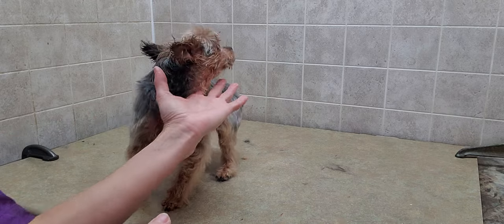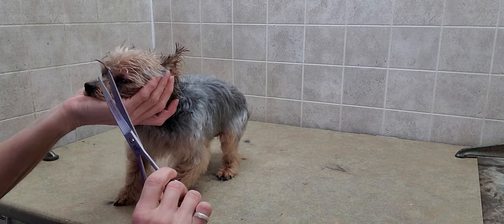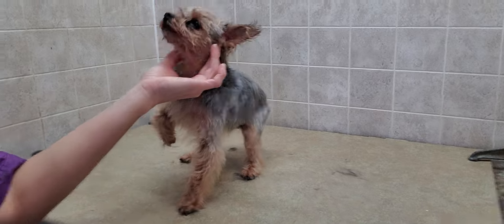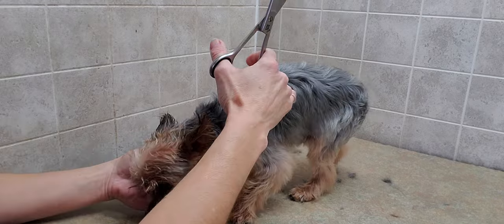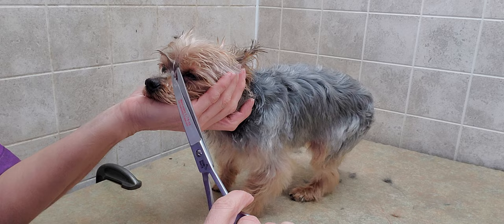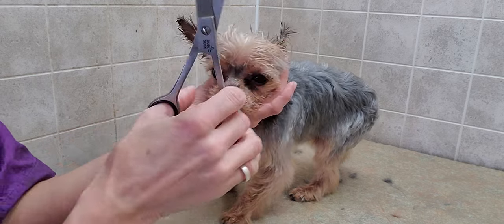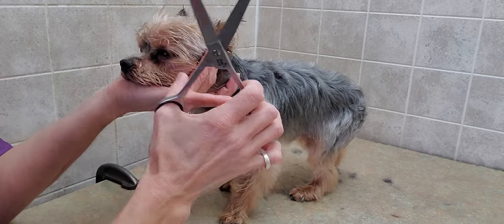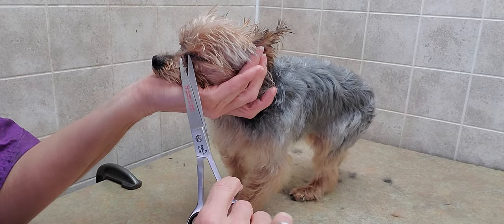Okay, so now I'm going to come back to her face and trim under those eyes. I don't know how close you can see there, but it is quite a bit looser, so I'm able just to trim it away without pulling on the skin at all. It's just that one eye. The other eye seemed to have already, I was able to get underneath everything.